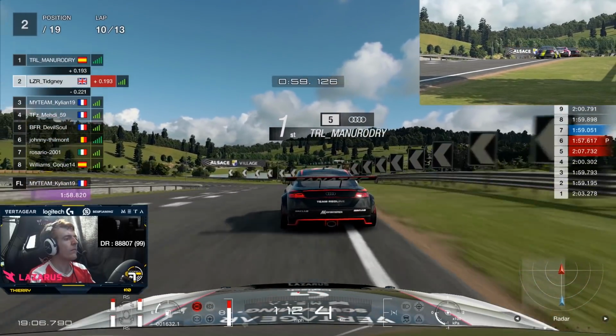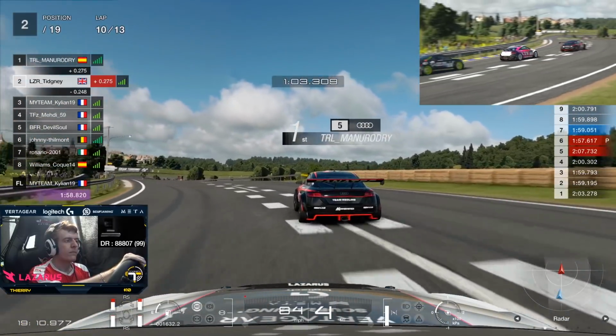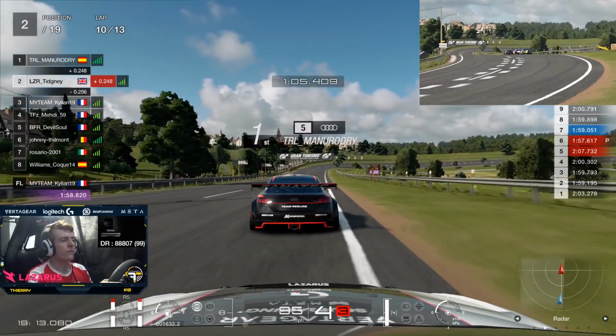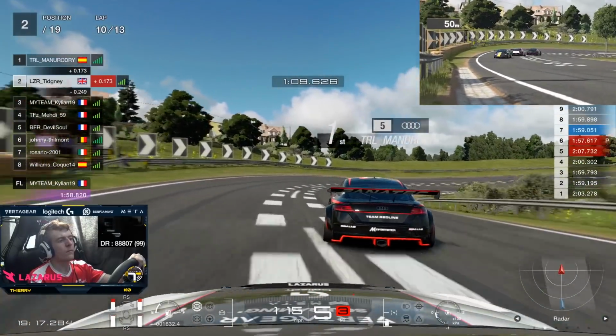But let's see what happens as we head towards the left-hander. Now you can see I'm just trying to conserve those tyres a little bit, try and get me to that pit stop, make sure I stay in P2. At least it still gives me an opportunity to fight at the moment because I'm right behind Manu Rodri. It's going to this fast right.